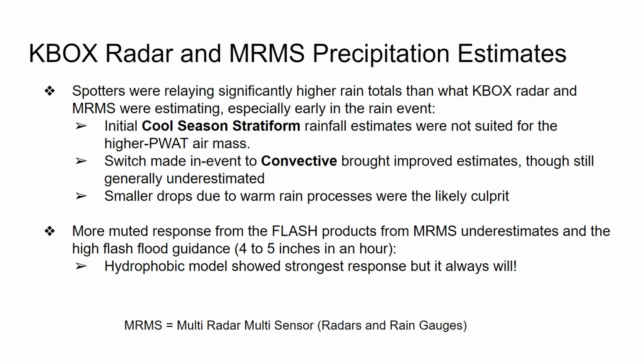And that's usually not, it doesn't do very well in these kind of situations when warm rain processes are going on, or you have high precipitable water content air masses. So during the event, we had switched to a mode which we call convective, which is more suitable for the spring and summertime. And that helped improve estimates, but it was still underestimated.